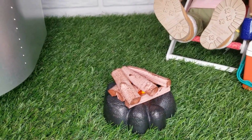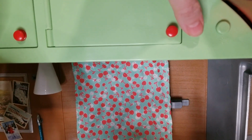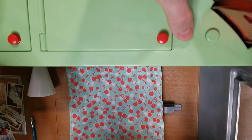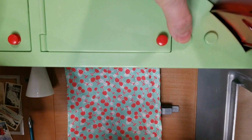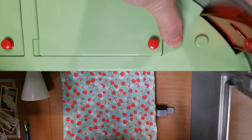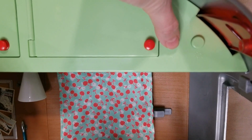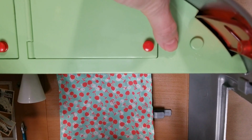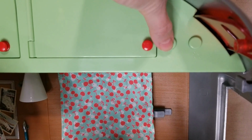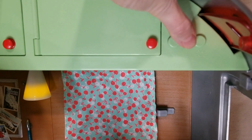And I remembered, oh yeah, I should turn on the lights and I should play the sounds of things because I don't always remember to do that in my dollhouse tours. So here you go. And then there's the light.